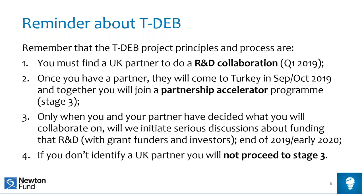And last but not least, if you don't identify a UK partner, you cannot proceed to stage 3. So this program, as you know, is a competitive program. You are all here because you are some of the best companies that applied for this program. So already you have been brought down from 500 companies to 45 companies. But that is also continuing throughout. So we need to show to Innovate UK that we're finding the best of UK and Turkish companies.